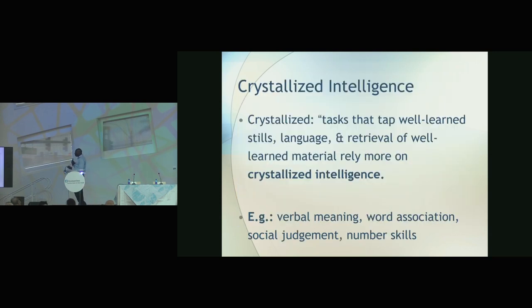It's the tasks that tap into well-learned skills, language, and all of those things. That actually gets better as you age over time. Verbal meaning, word association, social judgment, all of those things actually improve with age, which is a great thing. Some of the other things, like we said, start to decrease, but in terms of normal brain aging, they have the ability to maintain over a period of time, which is really good news.